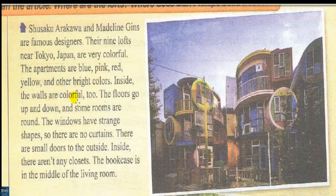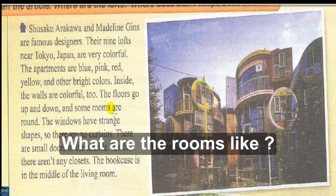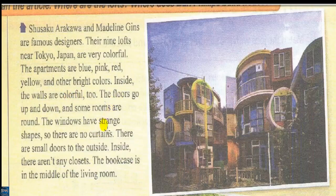Are the walls colorful? Yes, the walls are colorful too. What are the rooms like? They're round. Do the windows have curtains? No, they don't have any curtains.